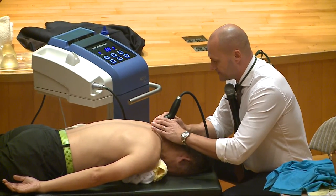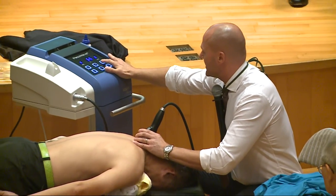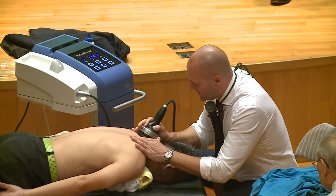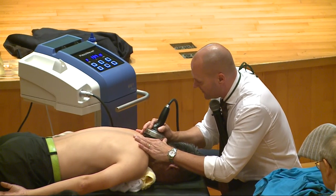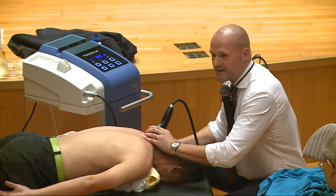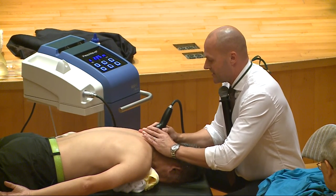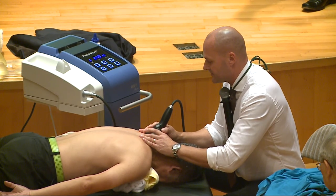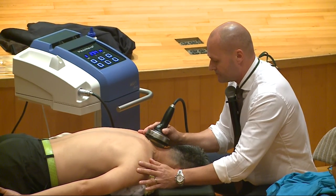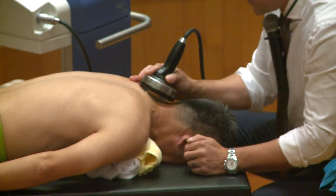So we start here. Do you feel any pain here? No? So I turn up the frequency first and the energy levels. And we just angle the probe in here. Any pain here? A little. So we are about at the C5-6 level now. So I'm going to increase the energy a little bit. And I'm going to hold it here. Where do you feel the pain? Just in the low neck? Is the pain just here? Or does it go in here?